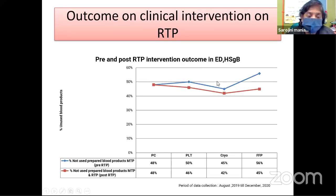So as you can see here, the PCV cell figure is still the same: prepared blood product not used in MTP pre is 48%, and post RTP is also the same. Most probably the factor affecting this is the usage of uncross-matched O in ED, which has an effect on the reduction of the preparation wastage of PCV cells. The same goes for platelets, where it is 50% and the reduction is about 46%, and cryo 45 to 42%. But a significant reduction is seen in FFP, where 56% is reduced to 45%, about 11% reduced. This data was collected from August 2019 to December 2020.